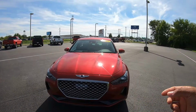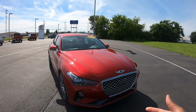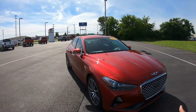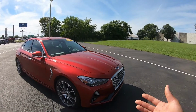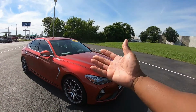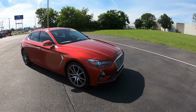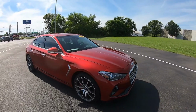You've got Acura in there, you've got the 3 Series in there, you've got the Audi A3, you've got the Mercedes-Benz C-Class in there, you've got all different sorts of competition, and everyone's trying to do the same thing. They're trying to make a budget-friendly sedan for those young business professionals that are just starting to make the money, and they want something really nice, but they don't have nice money, so enter the G70.